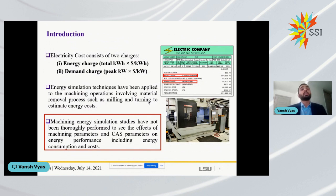Although machining energy simulation studies are available, they have not been thoroughly performed to see the effects of machining parameters and compressor system parameters on energy performance, including energy consumption and energy costs.